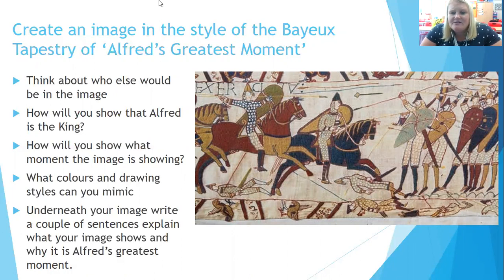Okay, the colours shouldn't be very bright. They didn't have particularly bright colours. We're talking like here we've got blacks, sort of mustard yellows, deep reds, dark blues, browns, and maybe a bit of green. So think about the colours. It's not going to be bright, and it's definitely not going to be neon.